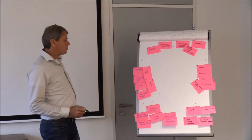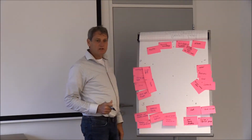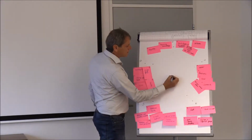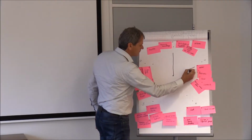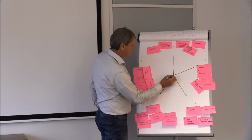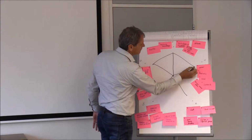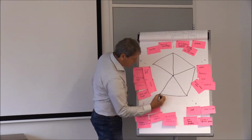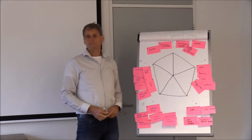So you see some dots here on the flip chart, and actually what you're going to do is make a pentagon. We have the middle here, so you can draw the lines like this to all the different capitals. And then connect the outer lines like this. And this is what we call a beautiful pentagon.